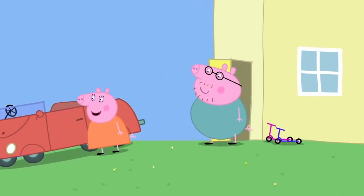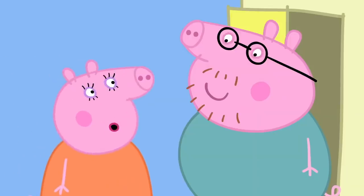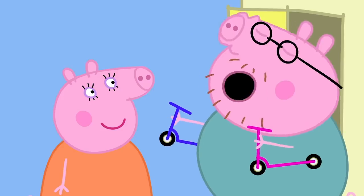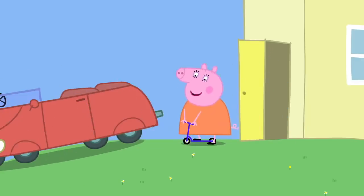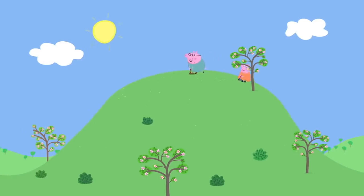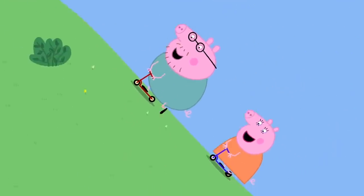Have you got the car keys, Daddy Pig? I don't think we should take the car, Mummy Pig. But it's a long way to walk to playgroup. We don't have to walk. I made that mistake this morning. We can scooter. Race you! Whee! What? Are you sure? Okay. Whee! Mummy and Daddy Pig are scootering to playgroup to pick up Peppa and George. Yippee!